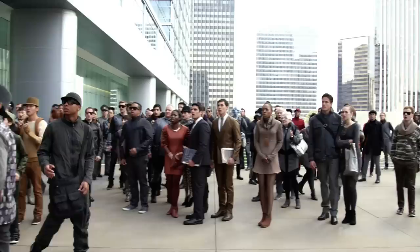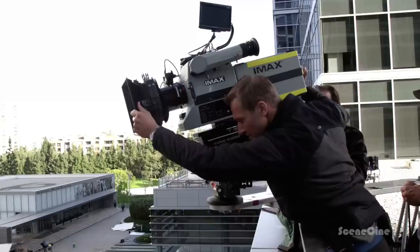3, 2, 1, we're shooting a huge scene here in Los Angeles at CAA headquarters with about 150 extras. We have 6 cameras, all large IMAX cameras. We have both units shooting side by side, and it's a huge day for us. Crew size today is probably close to 450.